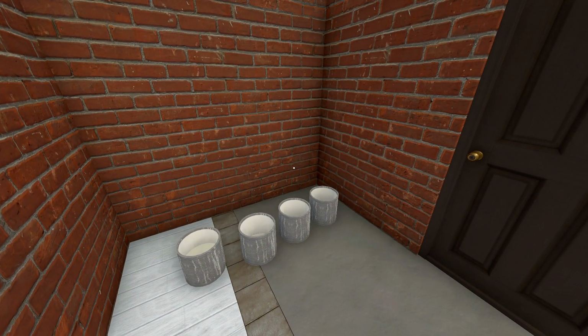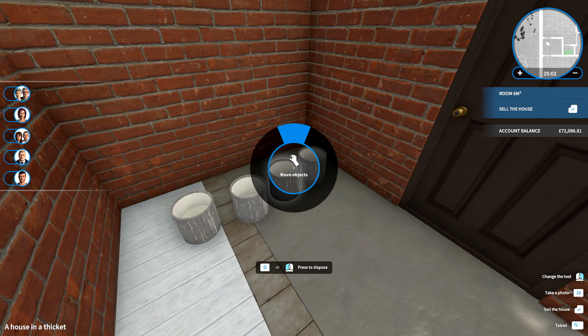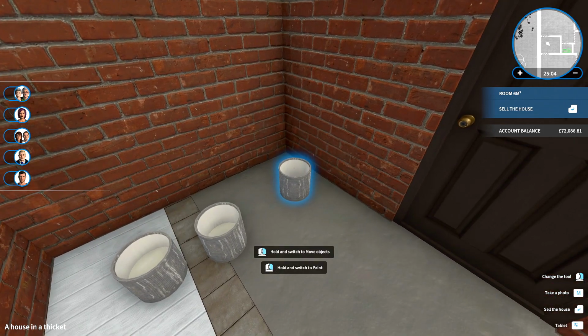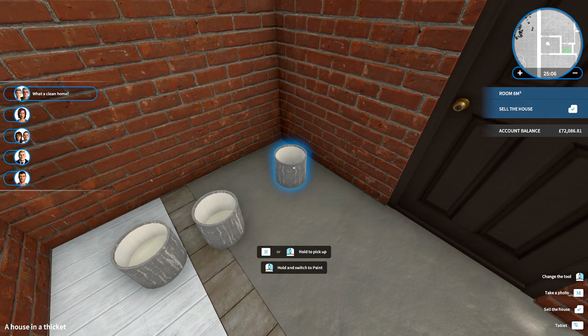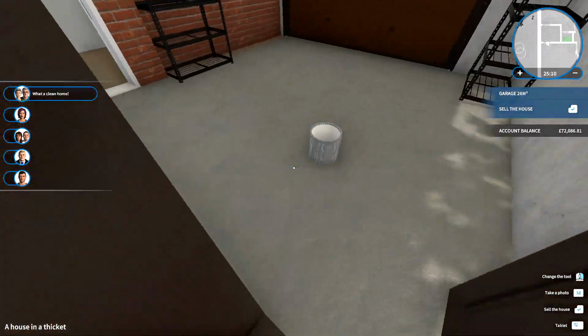I've got paint everywhere. Keep switching the HUD off, and let's just get rid of these. Has that got any in it? That has got some in it. Shove them in the garage.